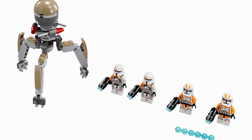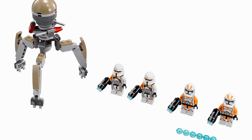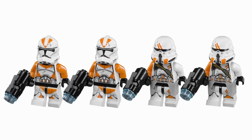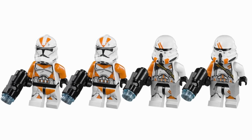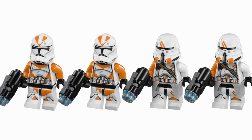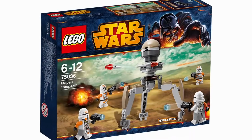Usually they just include some type of speeder or just some type of random side build that we've never seen in the movie, but these Tri-Droids were seen in Episode 3, so I think it's cool that they actually included an accurate build for the scene that these troopers are based off of. But sadly, like most battle packs from this era, they do have those annoying stud blasters.